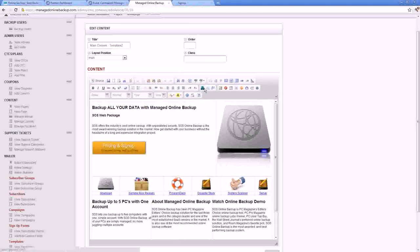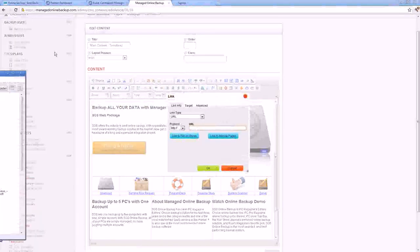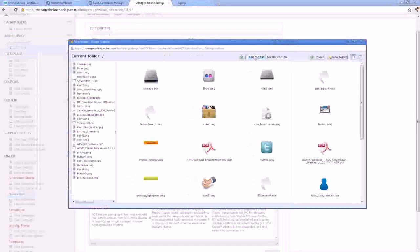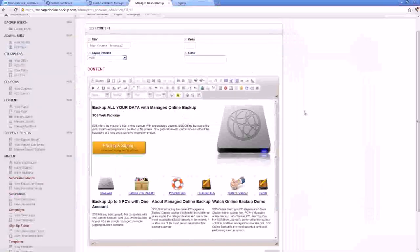There's a nice file management system built into this. So if you need to link to a file that's already on the server, you can do that. Or you say, you know what, the file's not here, I'm going to have to just upload it from my machine, and then you just hit it right there. So it gives you the ability to be quite flexible with a visual editor as well as going through source.